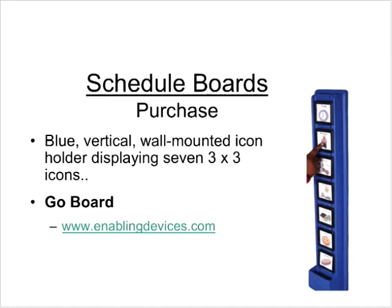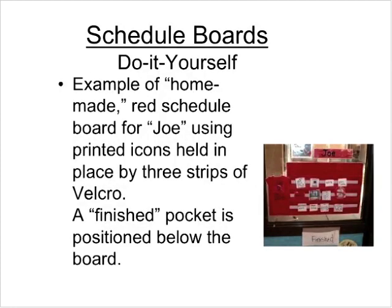Going back to scheduling, there are a lot of schedule boards. You can buy one. The one here is from Enabling Devices, and it's blue, vertical, and wall mounted. You have your different icons in it, and they display 7 3x3 icons. You can have it talk, so when they press on it, it can say something out loud, or you can buy it without the audio if they don't need it, and they just pull the icon and put it in the all done spot, which is at the very bottom of that board. But a lot of schools don't have a lot of money. Yeah, you're preaching to the choir here.